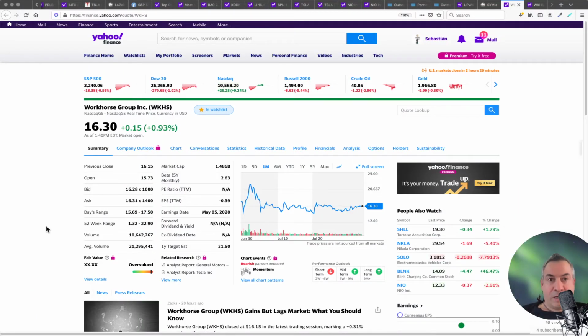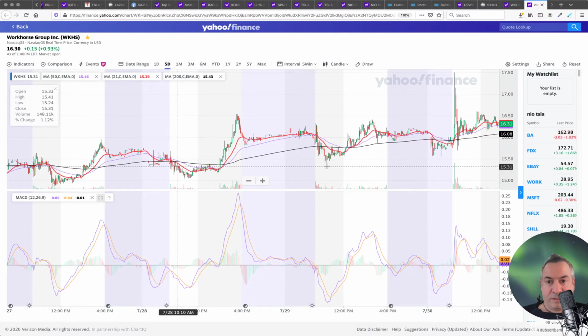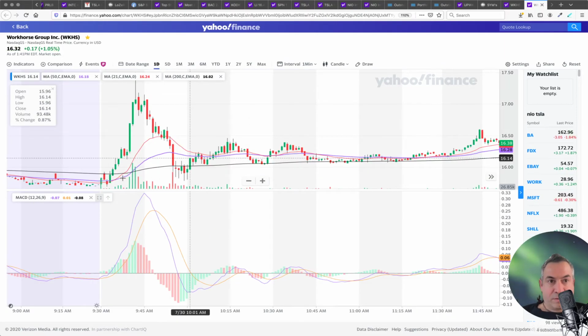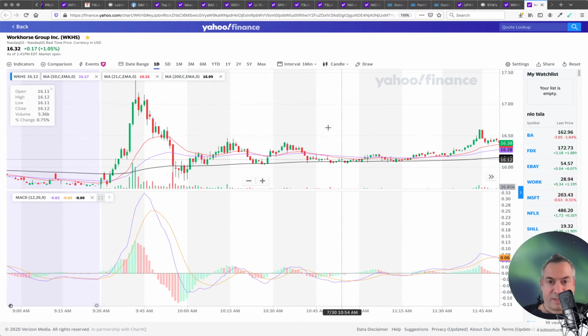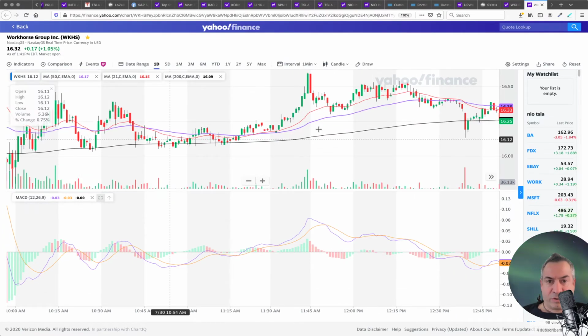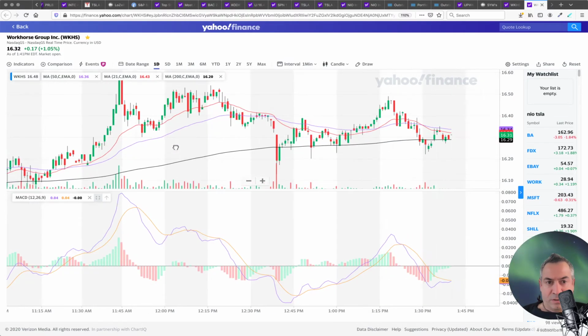And if we analyze Workhorse, we can see it's taking off a bit. It's on an uptrend. In the last 5 days, it looks like it has been going up. And in the daily, when we opened the market, it had a boost, then it cooled off, and now it's recovering. So I think it's a good moment to buy some shares. And we can buy a few.